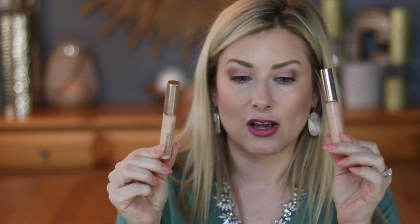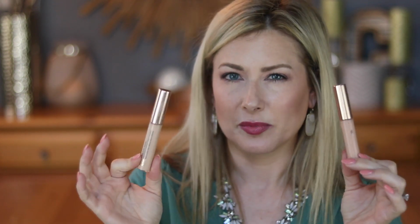And then the last thing that I should have mentioned first is concealer. Of all the high-end concealers, my all-time favorite, the one I reach for over everything else, is the Estee Lauder Double Wear Stay in Place. It's the one in the tube like this. It has a doe foot applicator, like so.